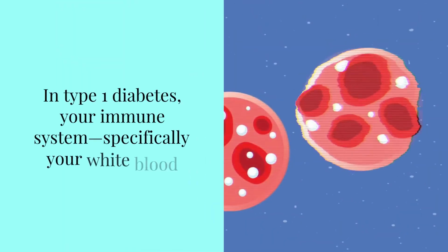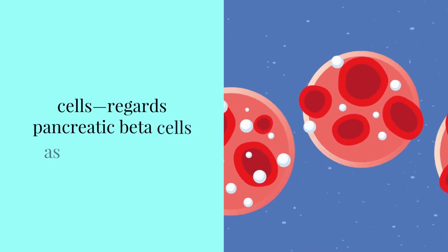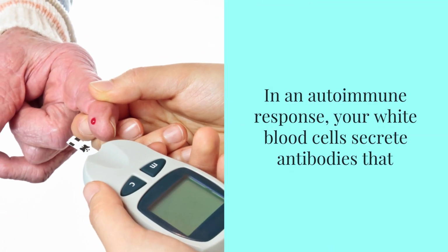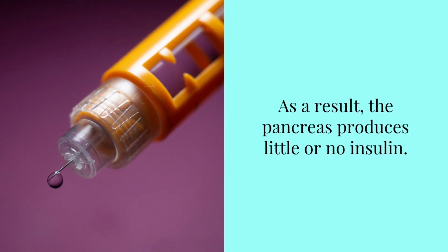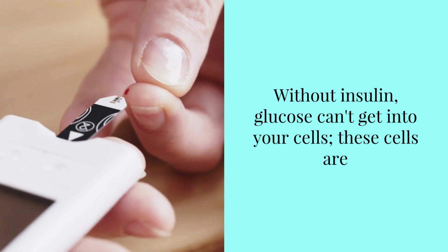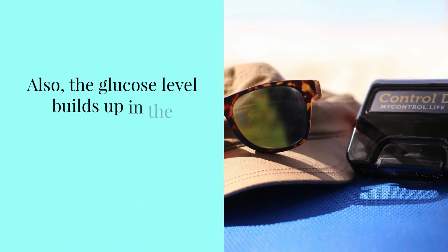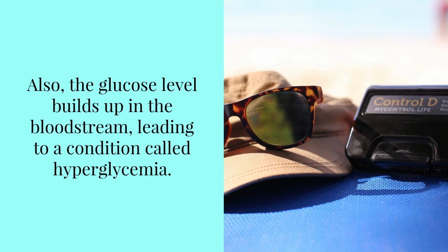In type 1 diabetes, your immune system, specifically your white blood cells, regards pancreatic beta cells as foreign bodies. In an autoimmune response, your white blood cells secrete antibodies that destroy your own beta cells. As a result, the pancreas produces little or no insulin. Without insulin, glucose can't get into your cells. These cells are undernourished due to a lack of the calories they should receive from glucose. Also, the glucose level builds up in the bloodstream, leading to a condition called hyperglycemia.